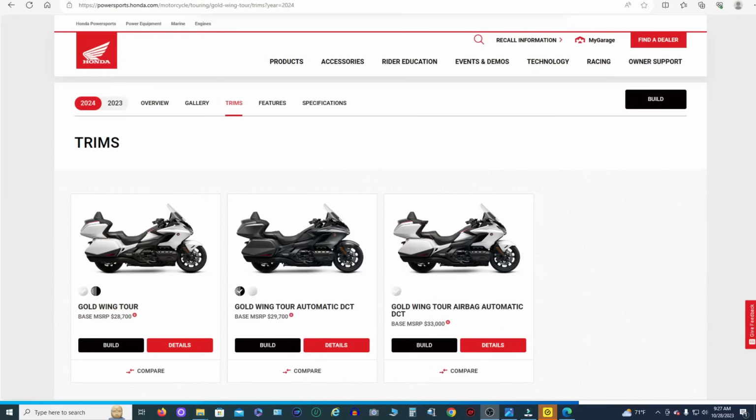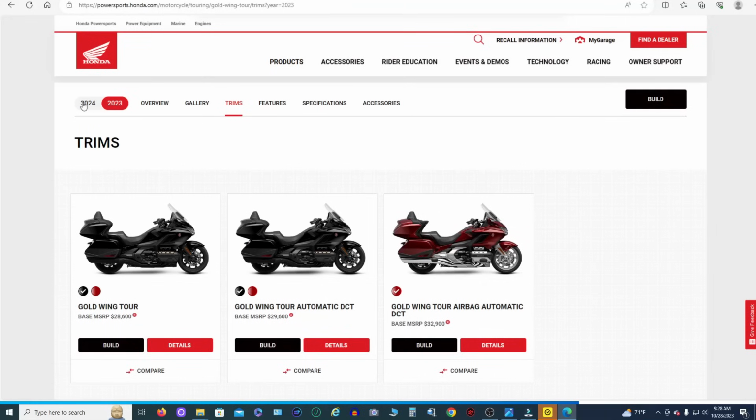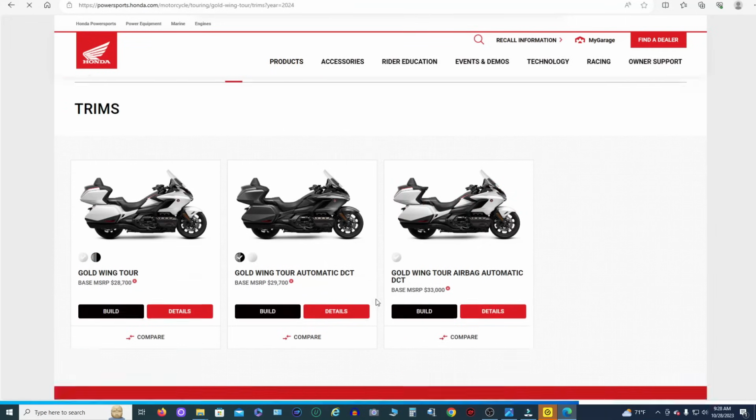So I'm proud to announce, if you're just tuning in to this video, it's official. It's on the powersports.honda.com official website here in America, not overseas, but here in America. The 2024 Honda Goldwings, these are what it's going to look like. Nothing has changed except the color. You go to 2024, and now it brings you the two colors.